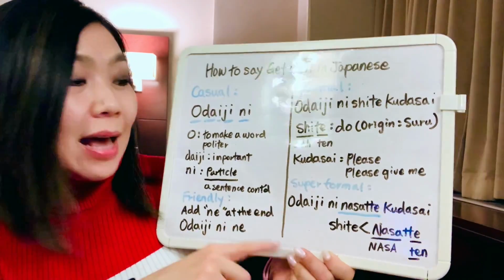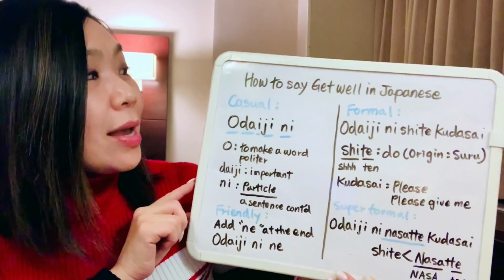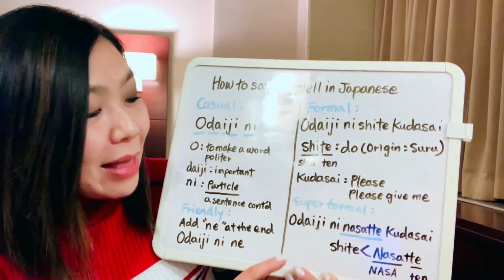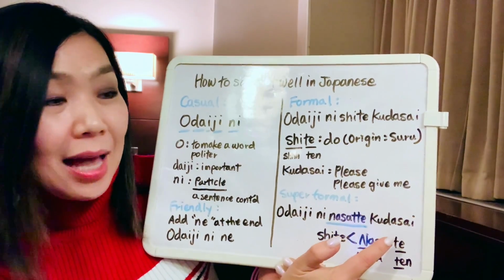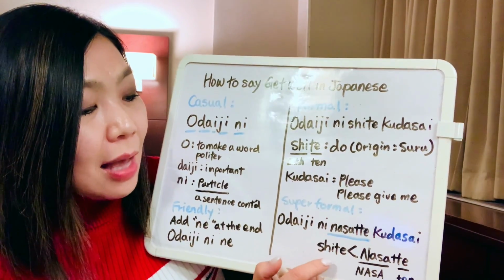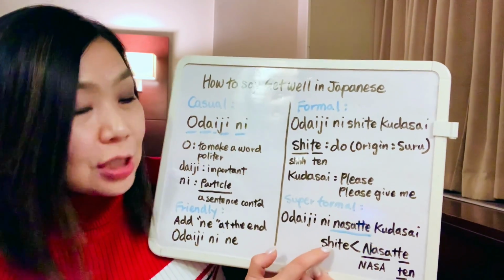Now, this last part is the additional information. There is a super formal way of saying お大事にしてください. Please get well in Japanese. So that is お大事になさってください. So して becomes なさって. This なさって is a politer version of して.